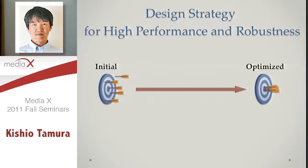So, this is a really important concept or strategy in Taguchi method. We said design strategies for high performance and robustness. In many cases, performance and robustness are in conflict, but Taguchi method can get both.